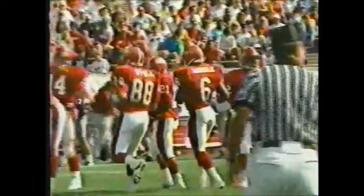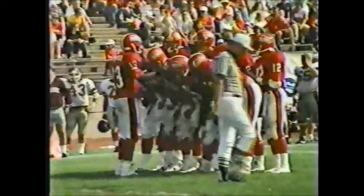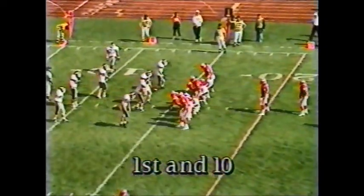He ran the deep pattern to take the defensive back first. That's number one, the first thing he did right. Then secondly, he made a great block, holding up the defensive back just long enough for Antoine Moore to make that leap and get the first down. First down and 10 for Rutgers at the 15-yard line.